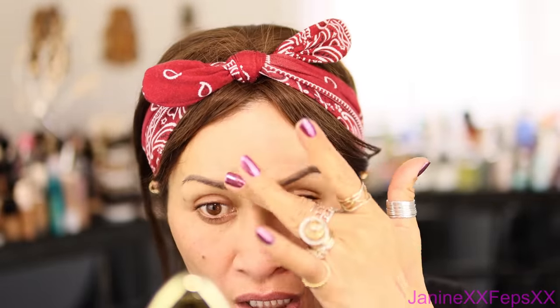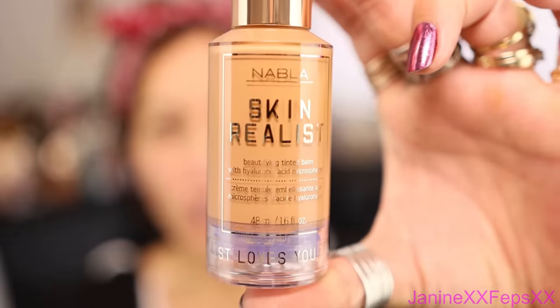But at the moment, I'm gonna put on some primer, and I am using the Laura Mercier. I think it is. It's very thick. I think it might be filling in those pores, guys. Okay, my gorgeous peeps. So my skin feels really, really nice. I am going to use this new Nabla Skin Realist. That one there. I'm in the shade 4, by the way. I'm just gonna try 3 pumps. It's quite covering. So let's give it a go.